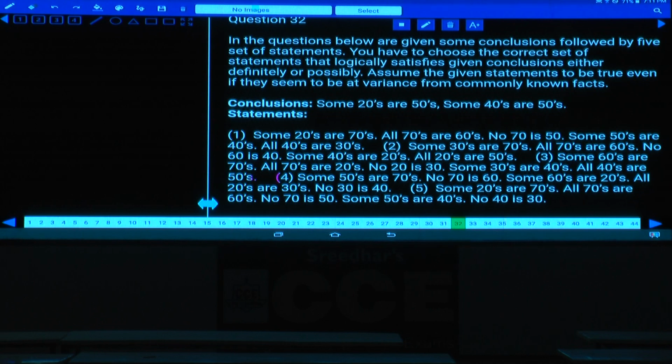Then coming to choice 2, 20 and 50. Where is 20 and 50? All 20s are 50s, so can we say some 20s are 50 or not? All 20s are 50s is nothing but some 20s are 50, that is true. Next one, some 40s are 50. 40 and 50 should be there. Here 40 is there, 20 is there. Now 20 should go, 50 should come. A statement must be between 20 and 50. As a statement is in between 20 and 50, yes, these two statements can be combined.